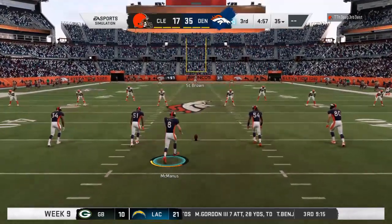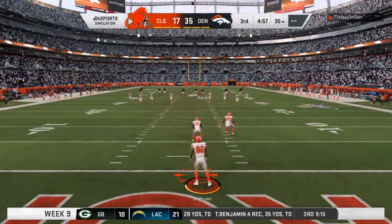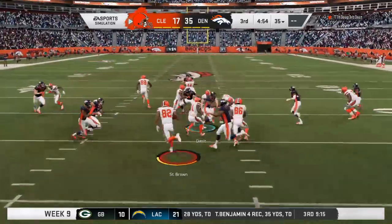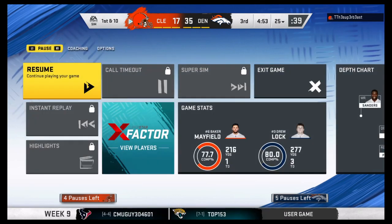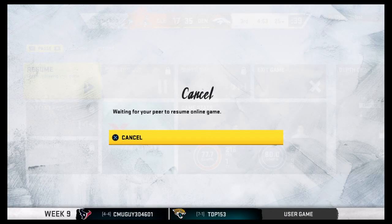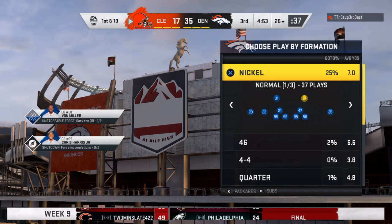So here's the kickoff now as they'll get it again following that fumble return for a score. This will be taken in at the 1. And not a bad return here. He gets it out to the 25-yard line, at their own 25-yard line.